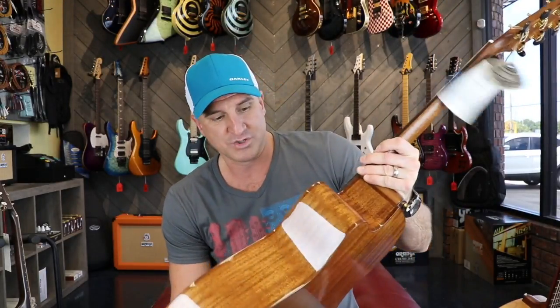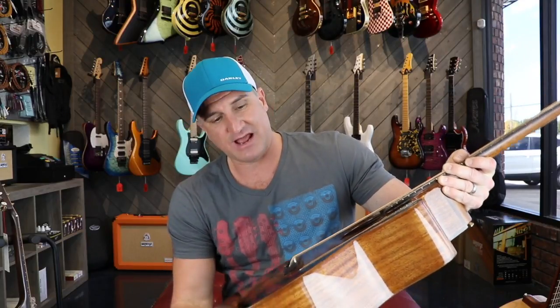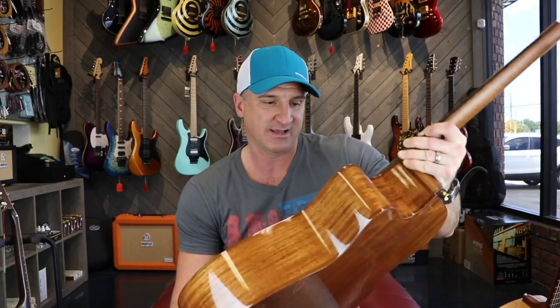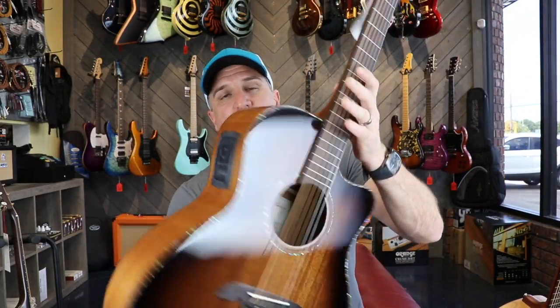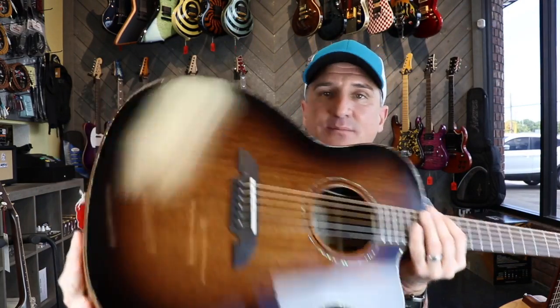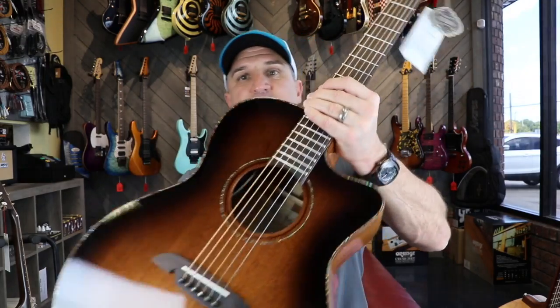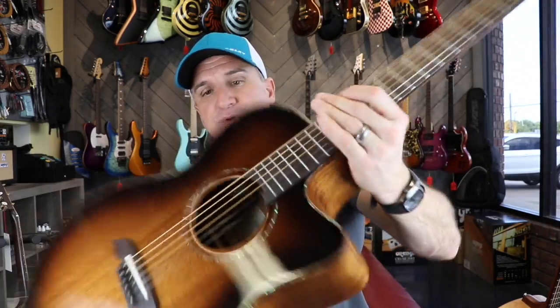This right here, we're jumping up. This is an Alvarez. Now this Alvarez with the cutaway, the model is the MGA 66 CESHB. Now this guitar is a little cutaway. It's got all the inlays around the edges. I don't know if you can see it, but they're Alvarez inlays. I absolutely love them. I mentioned it in another video that I did on these. It's also around the sound hole rosette there. You can see, beautiful, beautiful.